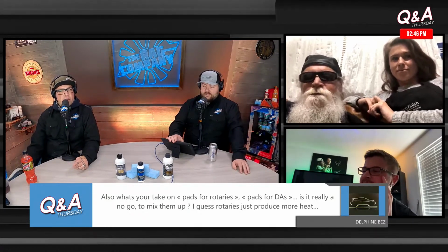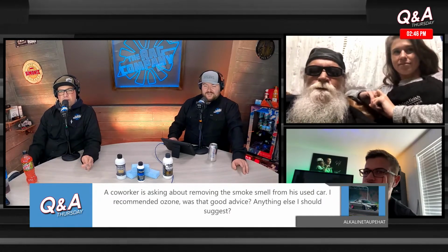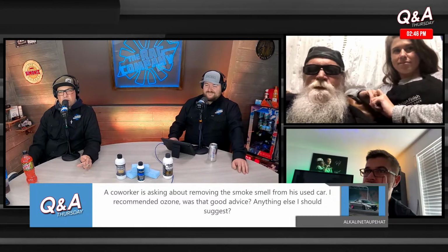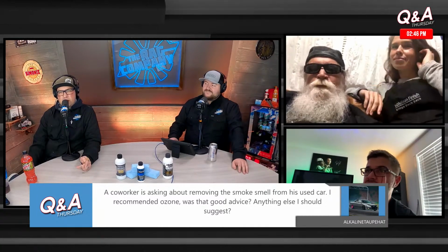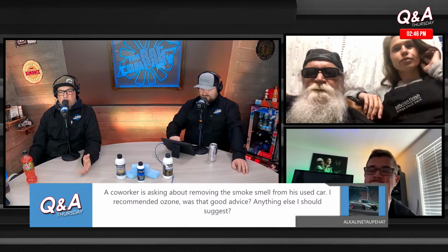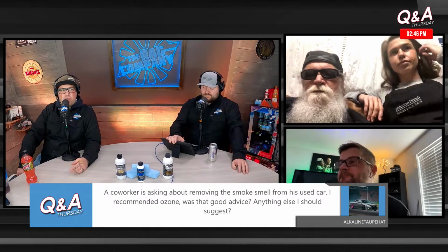All right. And we got Alkaline Toe Pad here. Coworker is asking about removing the smoke smell from his used car. Recommended ozone. What's the good advice? Anything else I should suggest? Well, detail the interior, clean it, make sure it's shampooed properly, and then do an ozone. It'll last longer and it'll work.